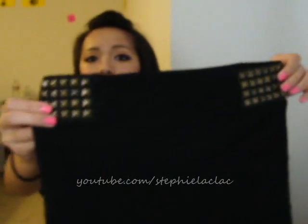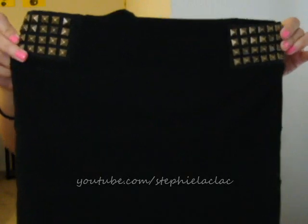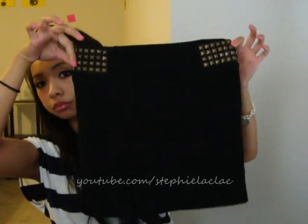And then I got another skirt. I like to wear these when I go out or when I'm in the office. And this is just a black skirt, and it has metal studs on the sides. Yeah, like that's a little mini skirt. And let me see if I can find them.